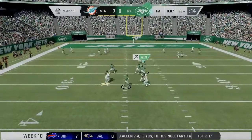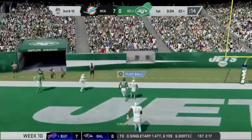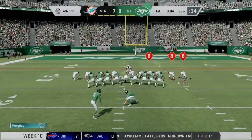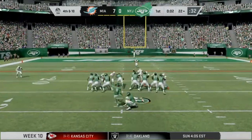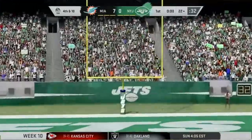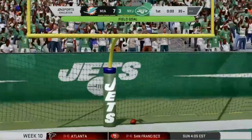Throwing here on 3rd down. Darnold. He's going to let it go deep for the end zone. Greg Zuerlein now as he'll try for the field goal. From the left hash, this from 39. And the 10-year vet knocks it to the goalpost, and that'll drive.